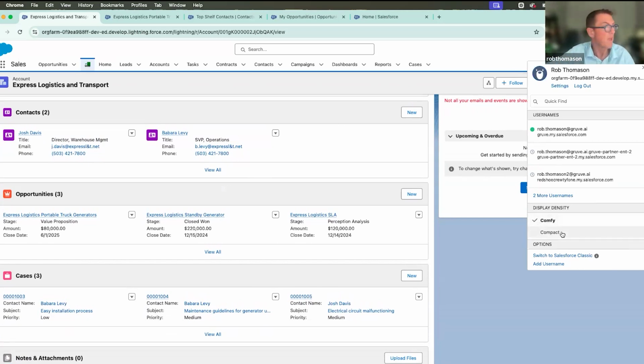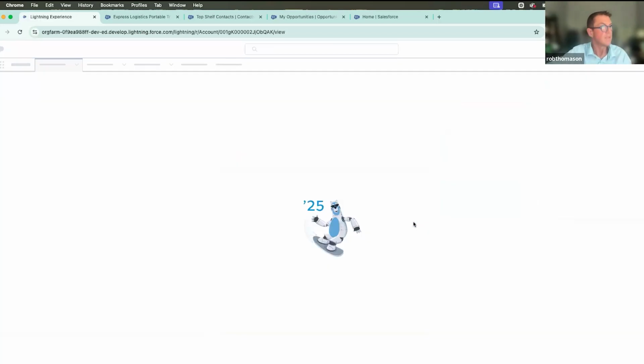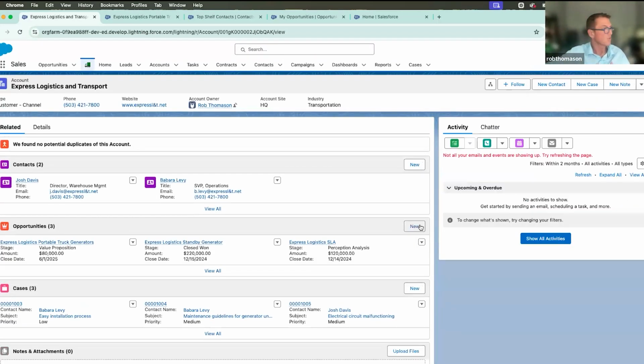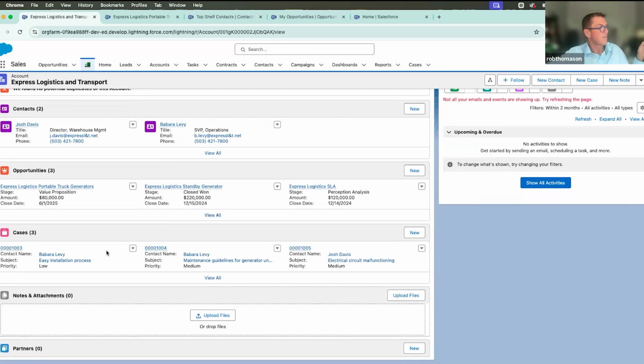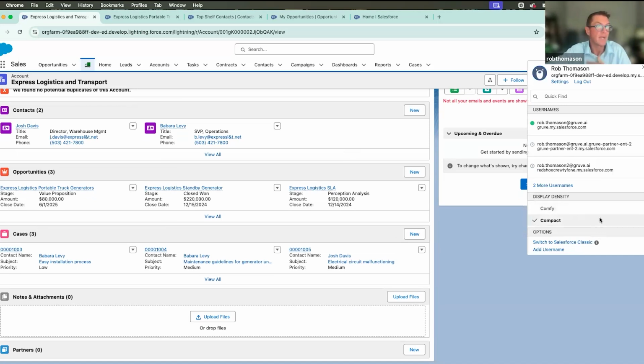So I'm going to change this to compact and we will get a lot more stuff on the screen and a lot less white. So if you have a lot of data on your screens, you see how much more we got in, I think 2 or 3 more things from our related list in here. So again, top right, comfy, compact. I like compact.